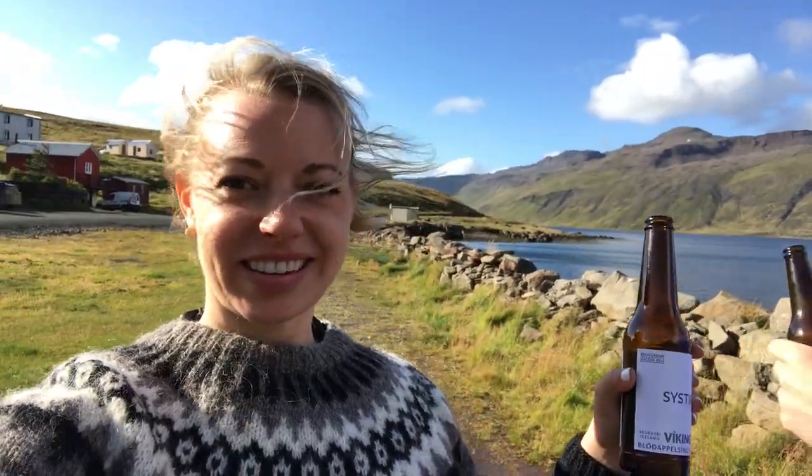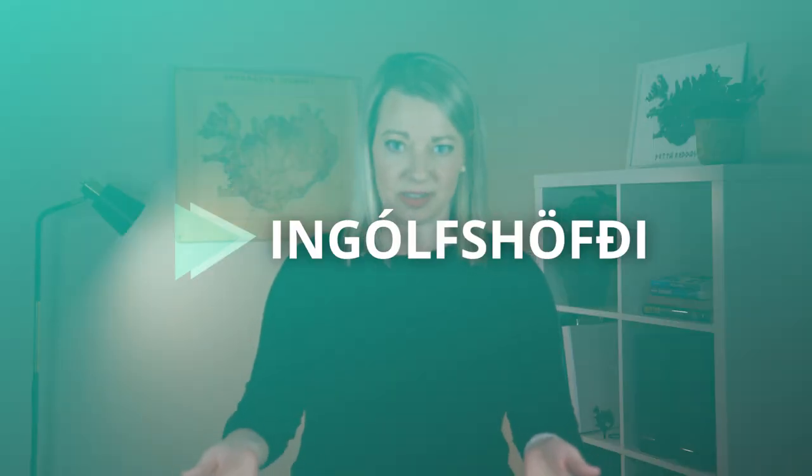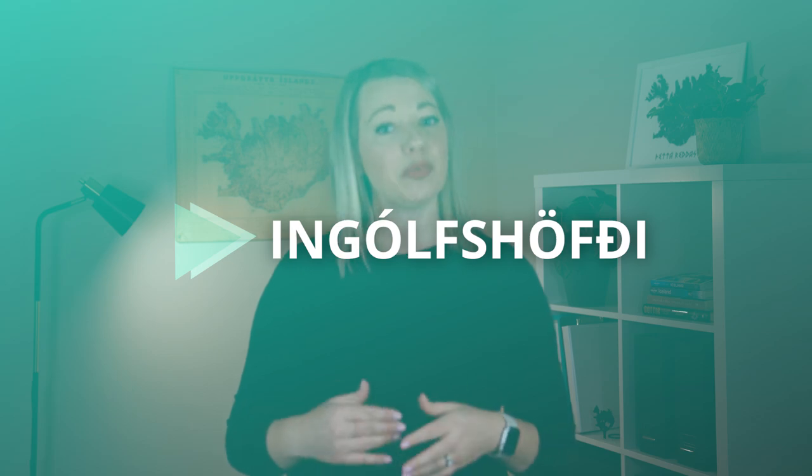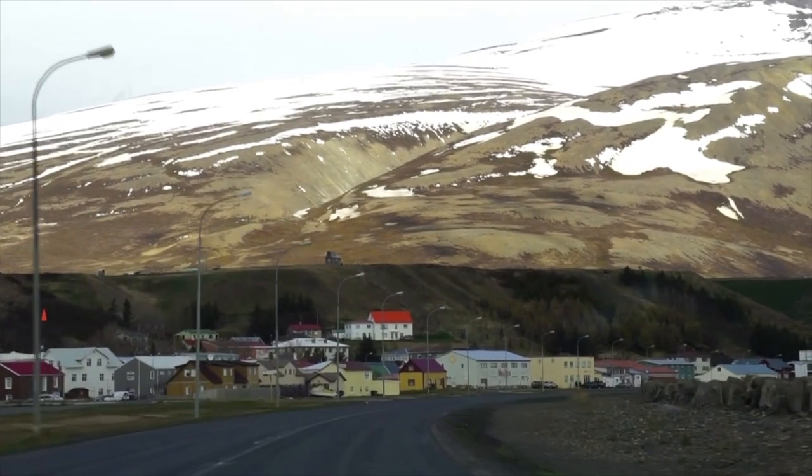So without further ado, let's get back into the tips. The next location to find puffins in Iceland is called Ingólfshöfði. This is a nature reserve and protected area located in the southeast part of Iceland, and it is home to a wide variety of bird species, not just puffins. This is one of the areas that you can only get to by a guided tour.